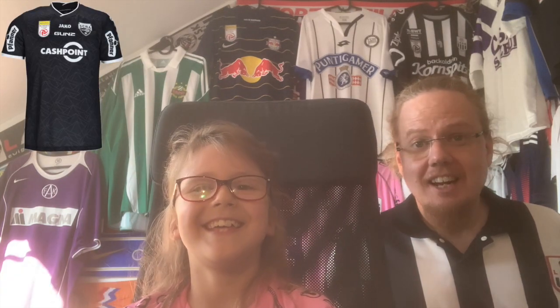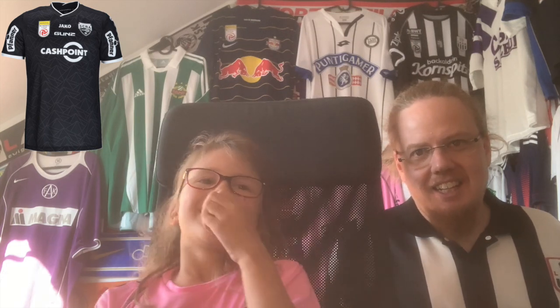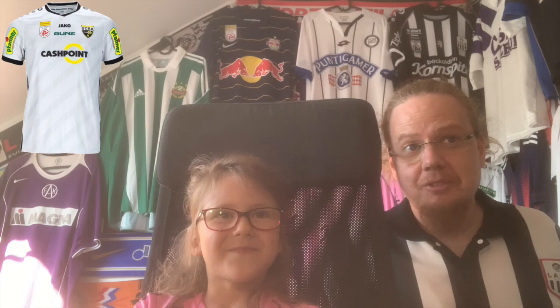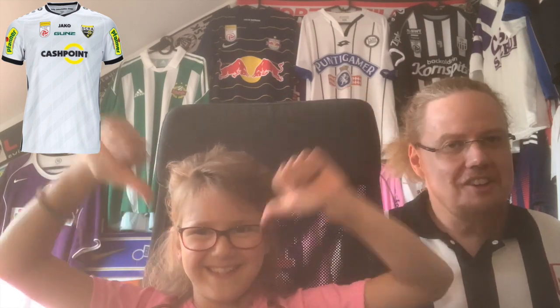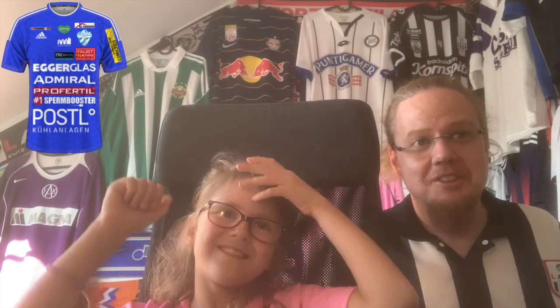Next one is Altach, the home shirt in black. This is a hard one, but I think I like it. You like it? Okay. Then Altach is also a white shirt. I don't like it. You don't like it? No? Okay. Then we also have the next one, Hartberg, the home shirt.